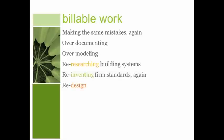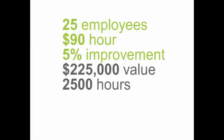And then, oh my goodness, I shouldn't say this, but I'm touching on design. How about redesign? If we took a firm of 25 employees, and say that on average we want to earn $90 an hour for them throughout the year, and just get a 5% improvement. We want this year, and then we're going to do it again next year, a 5% improvement by everybody, by working smarter, by modeling differently, by thinking about how we're doing it. That's $225,000 in value. That's 2,500 hours of time that could be gained.